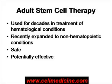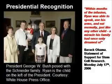The adult stem cells are safe. More than 1,000 people have been treated and followed up with no adverse effects associated to the stem cells, and potentially they are effective. Now, stem cells have already been used for treatment of cerebral palsy. The child in the picture here with President Bush was actually treated with his own stem cells. The child had cerebral palsy, and the cerebral palsy was apparently cured. At least this is what the parents said, and Barack Obama also made a statement to this.